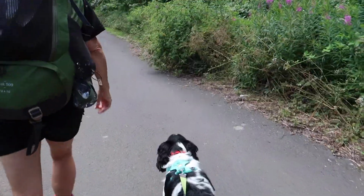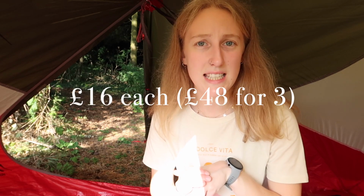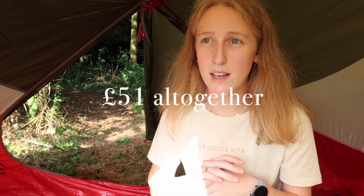So from the start to our first camp spot, it was a 16-mile walk that first day, and that was the High Hermitage campsite just outside of Wylam. It was £16 each, and they charged £3 for having a dog as well, and that was the most expensive one. It was a tough first day, mainly because walking through Newcastle was a bit samey.